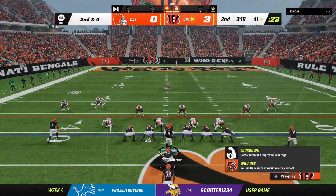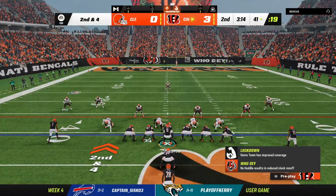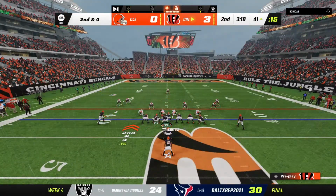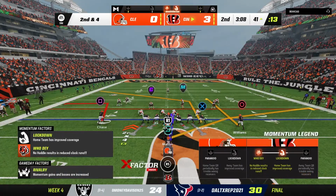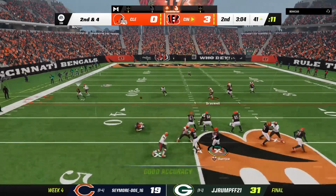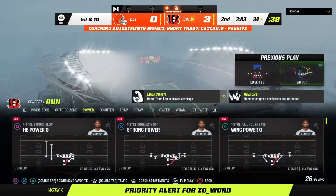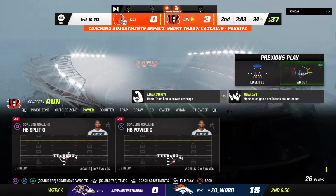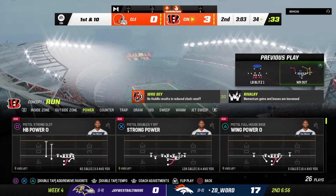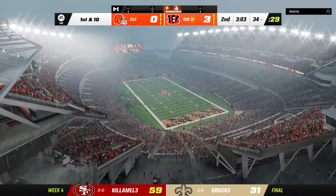Here we go. Working with a 2nd and 4. Here's Burrow setting up to throw it. Man open, that's Jamar Chase, complete. And he gets this down inside the 35 before going out of bounds. Burrow to his old LSU teammate Chase for a Bengal 1st. Good start.